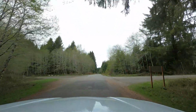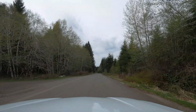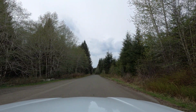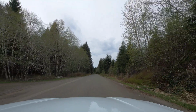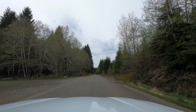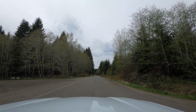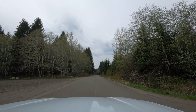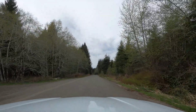Let's see what this sign says. Lake Wynoochee, 14 miles. Oh, I want to back up and read that. Keats Creek Trail, 11 miles. Campbell Tree Grove Campground, 14 miles. That's Forest Service Road 2204. We're gonna have to go explore that another day once all these roads open.